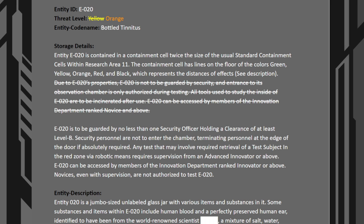Entity 020. Threat level Orange. Entity code name Bottle Tinnitus. Storage details. Entity 020 is contained in a containment cell twice the size of the usual standard containment cells within Research Area 11. The containment cell has lines on the floor of the colors green, yellow, orange, red, and black, which represents the distances of effects.